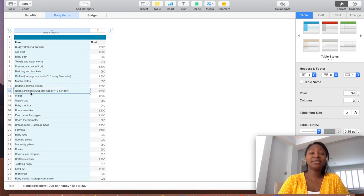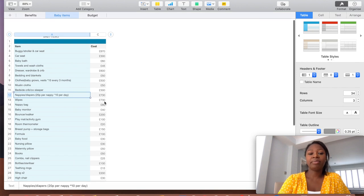And then things like nappies. Babies typically go through about 6 nappies per day on average. When they're much younger, they tend to go through them more frequently, but on average you're probably going to end up with about 6 nappies per day. So find out the cost of the individual nappy from your favorite brand, and multiply that by 6. That gives you your daily total. Multiply that by 30 days or whatever it is, and you end up with £730 per year.